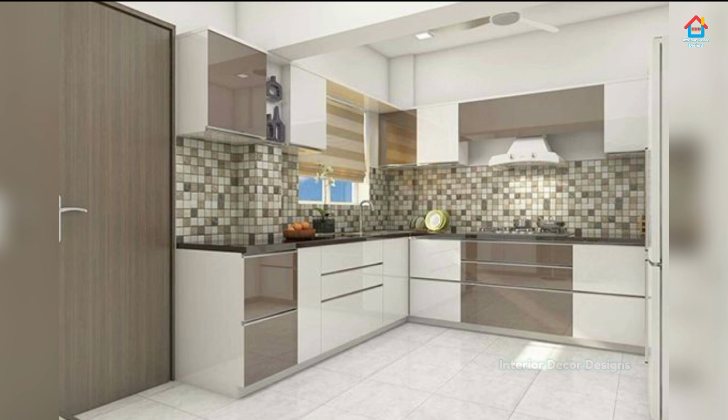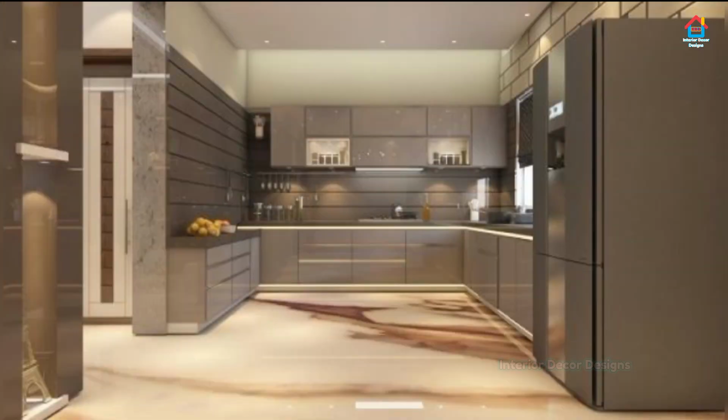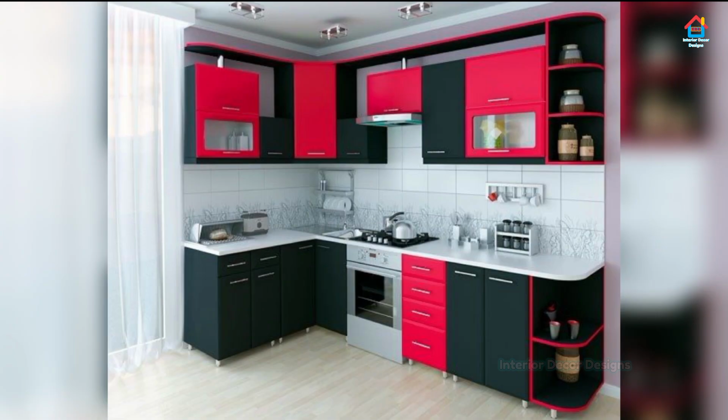A kitchen with small size should be applied to simple kitchen design. It's because the simple concept would make a small room more comfortable than it actually is. The simple design would help you maximize the space you have in your room.